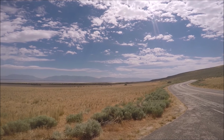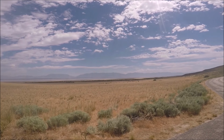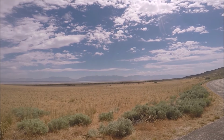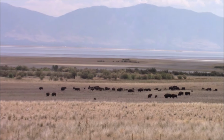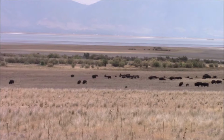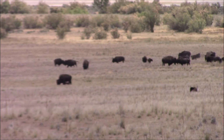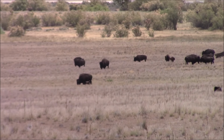We drove on the main road east along Buffalo Bay. Driving along on this side of the island, we saw many herds of bison. Bison was not native to Antelope Island until 1893 when 12 bisons were brought here by ranchers, and now there are over 700 animals living on the island.